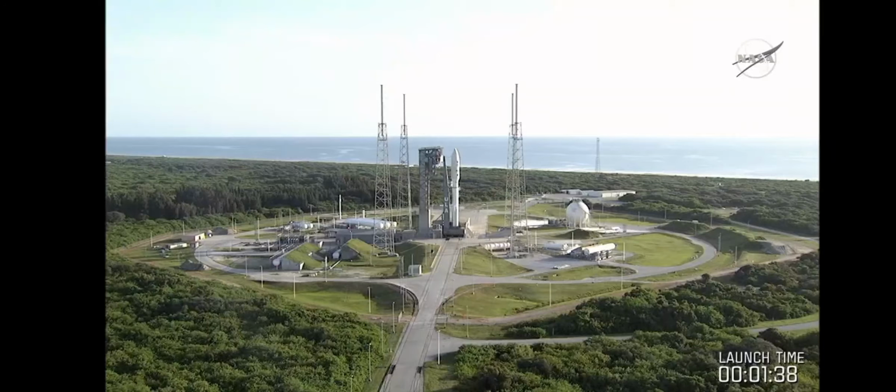Is wrapping launch up. Launch enable's done. Team is done. Launch conductor sequence is ready to go. They're getting ready to turn the vehicle over to auto sequence at T-minus 31 seconds. So that's a big thing that they're getting done here.